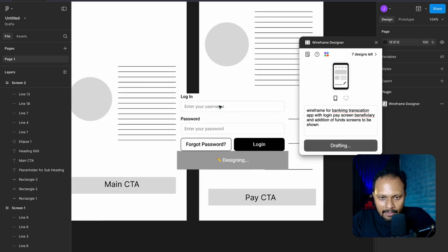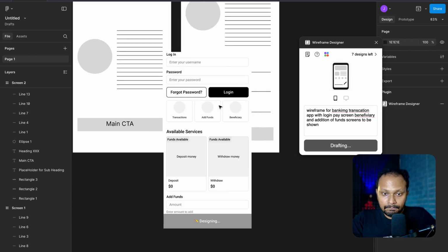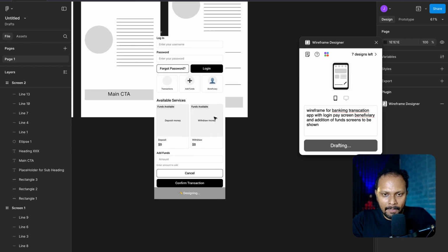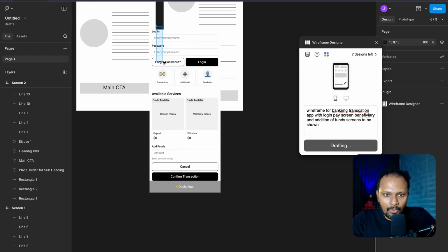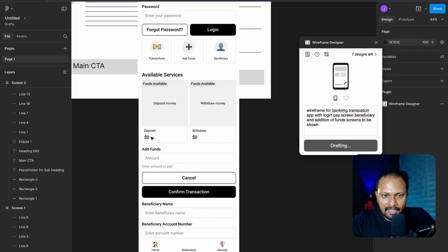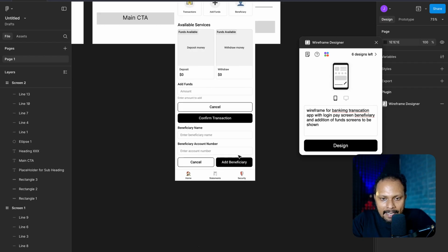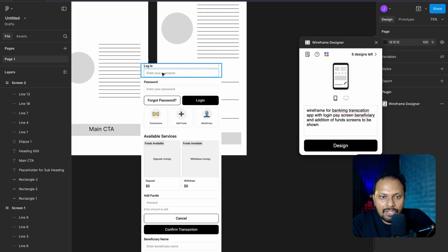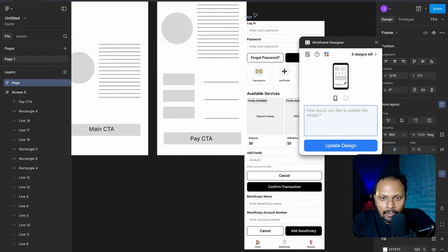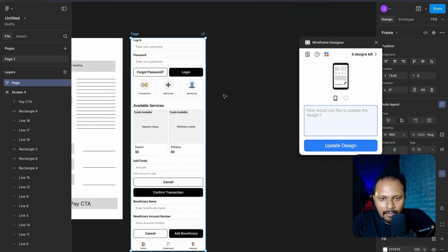So now, can all of you see here? It is actually building a grayscale wireframe, which is very similar to what we were looking at. Am I right or not? And see, it is giving me the text, the placeholders, the call to action, how your page can really look. Can all of you see this? From here also, you can start building your solution. Yeah, you can do it.